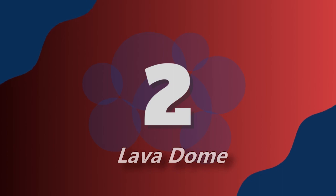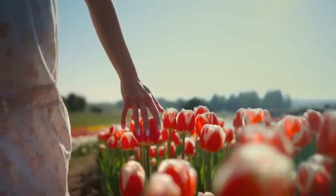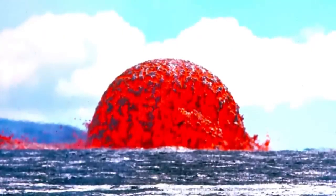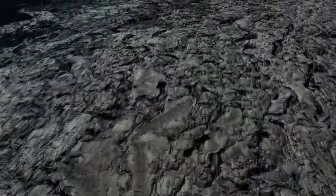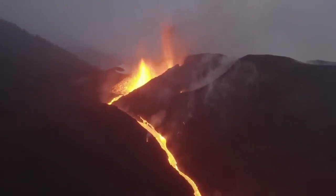Lava Dome. Even though being in nature is frequently linked to feelings of beauty and tranquility, Mother Nature is full of unexpected surprises that seem to appear out of nowhere. This may appear to be, but is not, a sea of waves, but rather a solidified bed of cooled lava that is hosting a volcanic occurrence known as a lava dome fountain.